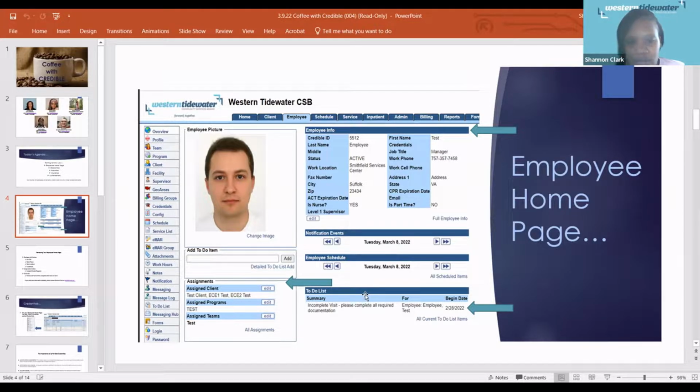Also, we have your to-do list, which is very important. On the homepage, you must pay attention to that and complete any incomplete visits or anything in that to-do list on a daily basis once you log into Credible. So this is just how your employee homepage looks.